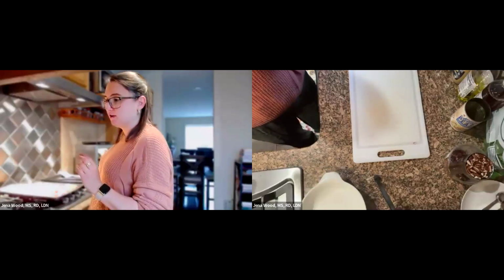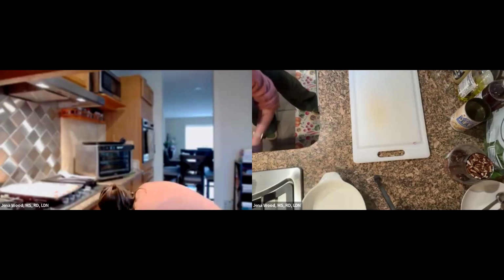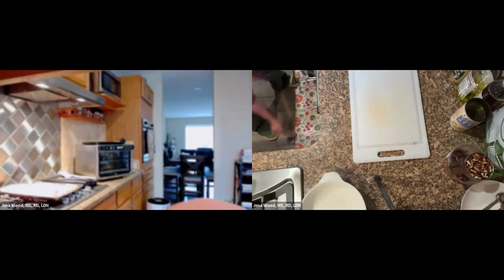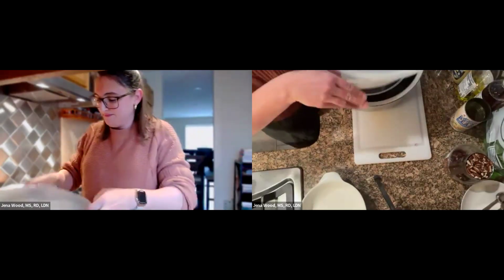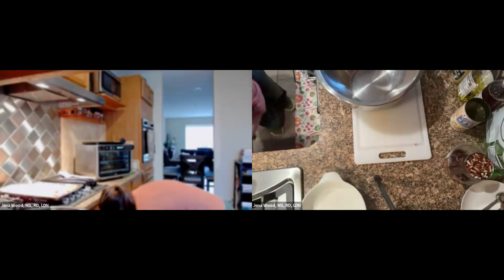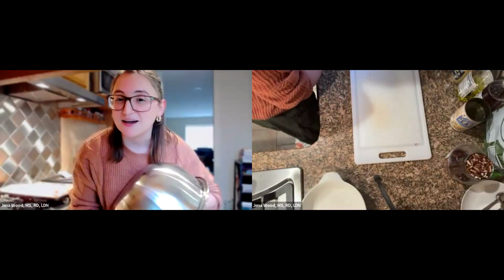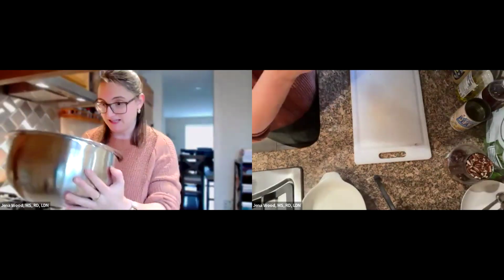As I am looking at this, I realize I think I'm going to need a bigger bowl. So let's grab a bigger bowl. We need a big bowl. That is something I always mess up. I always underestimate the size of the bowl or the pan. So I'm glad I realized now.